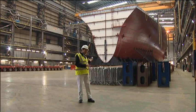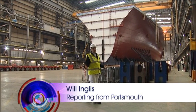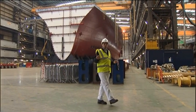The first of the carriers, HMS Queen Elizabeth, is already largely built. It means that adding catapults and arrestor gear will have to be done at a later date, cutting the ship apart once it's already finished.